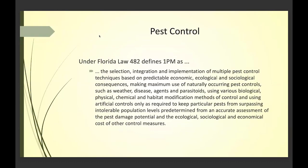agents and parasitoids, using the various biological, physical, chemical, and habitat modification methods of control, and using artificial controls only as required to keep particular pests from surpassing the intolerable population levels predetermined from an accurate assessment of the pest damage potential and the ecological, sociological, and economical costs of other control measures. A lot of big words, but it really sums up the whole idea of why we use pest control.